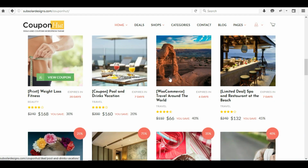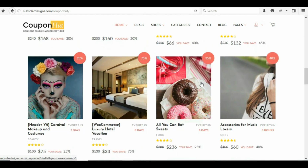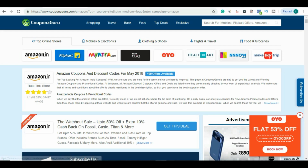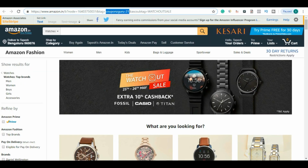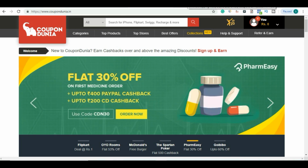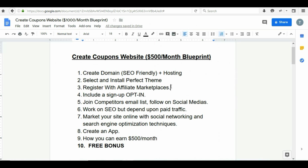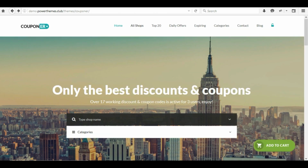Maybe you can hire someone from Fiverr and tell them that you need a coupon website, and you can give some references like I need a website like this, or maybe this. According to that, they will quote and create your website. And understand one thing: this is your business and you are creating it, so you have to invest some money in order to generate some money.